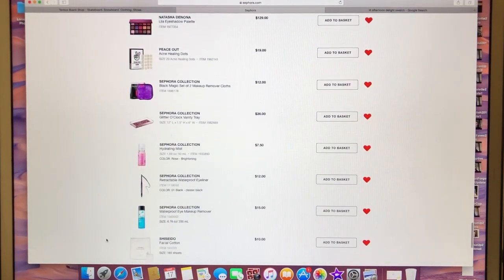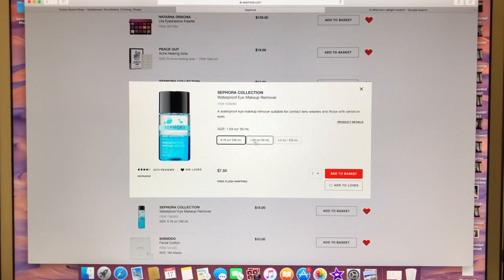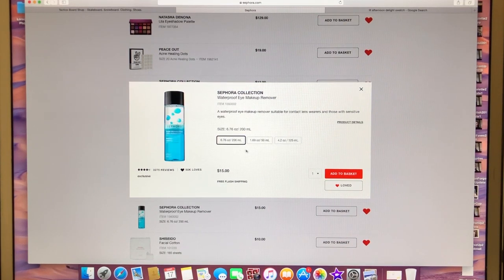I have the Sephora Collection Waterproof Eye Makeup Remover. I swear I just bought one of these during the November sale for 2017, but I think I only got the mini size, or I got the 4-ounce version. But if I was gonna purchase it again, I can't find it, so I must have used it up. So I would get the 6.7 fluid ounce bottle. I really love this stuff. It gets everything off for me, doesn't blur my vision. I think it's a fantastic remover.